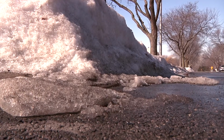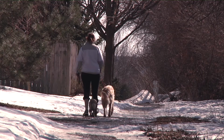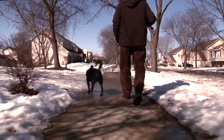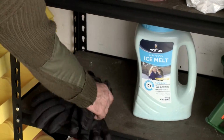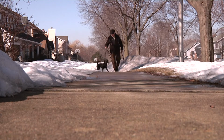Salted sidewalks and streets can be hard on pets' paws. For safer melting for our four-legged friends, look for ice melt products that are salt and chloride-free. You should also try to avoid ice melt products that are jagged or irregular in shape, which can cut or get stuck in paw pads. Veterinarian recommended Morton Safety Pet Ice Melt is a safer choice for pets.